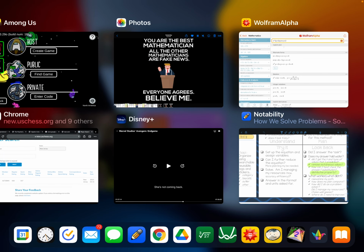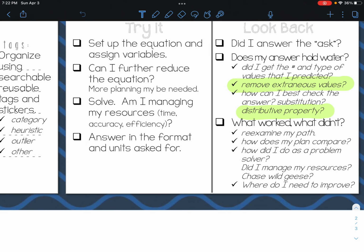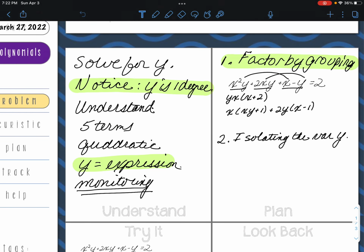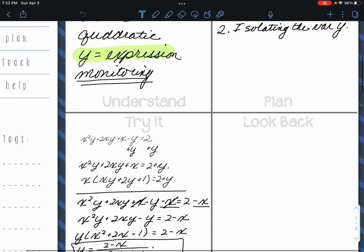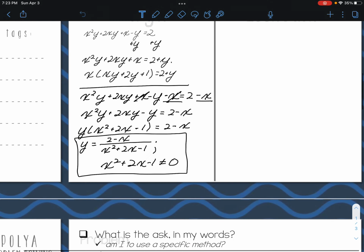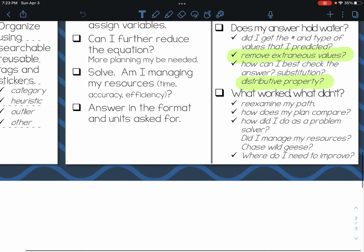We look at MathPapa, and they actually would have shown us the steps too, and we could have compared and seen, did we take the best steps to get there? So we examined the path, we compared it against another tool, and I just want to make sure, how did I do as a problem solver? Did I manage my resources, chase wild geese? Well, I definitely chased wild geese, but because I managed my resources, I quickly rejected a planned approach and moved back and came up with a better plan. And I feel really good about how I managed my resources, my time, my accuracy. By using the checklist, I was able to ensure I got an accurate answer by adding in, removing the extraneous values. So I feel really good as a problem solver.